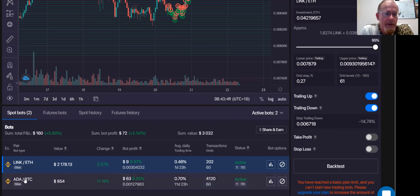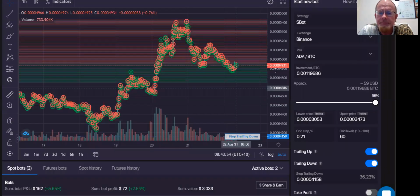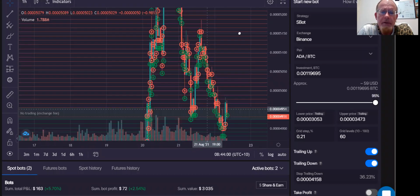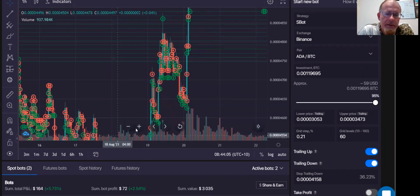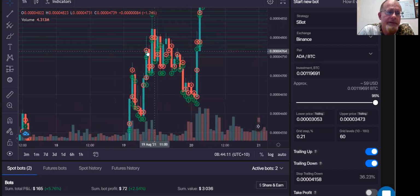Cardano. Bitcoin has been my best performer just recently. And if we zoom in, we can see that quite often, okay, this is just on the hourly time frame. And we can have a look that at every hour, the market is going up and down quite often, a couple of times. So every hour, there are both buy orders getting hit and sell orders getting hit.